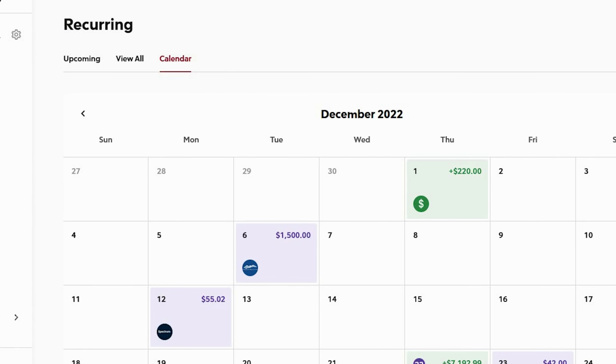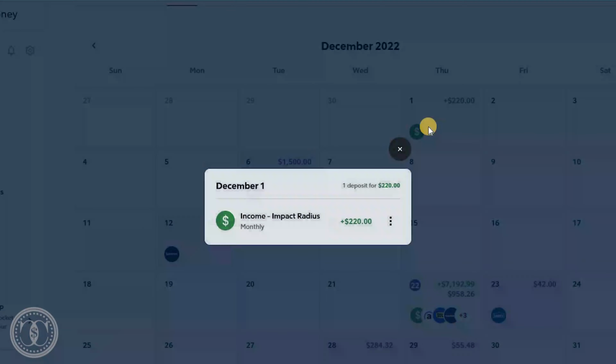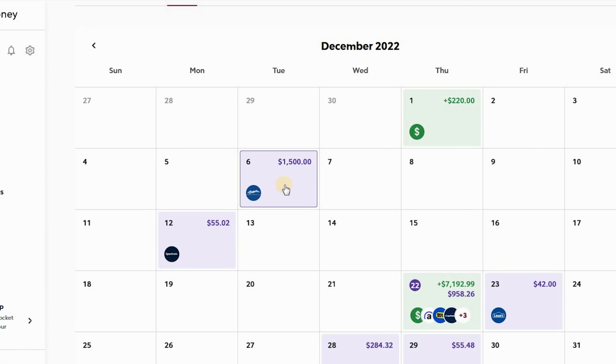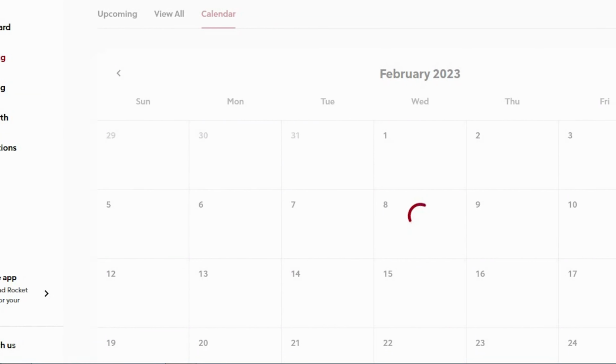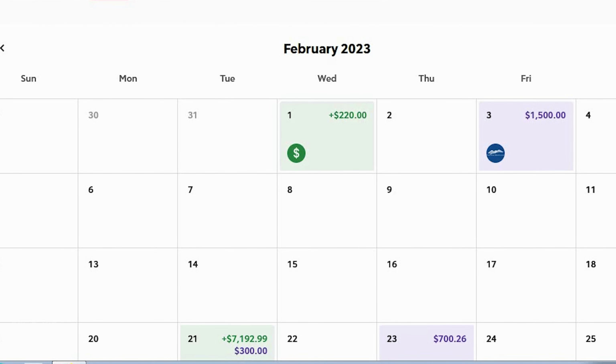Another cool free feature here is the calendar. It's gonna show you what bills you have, what money you have going out, what money you have coming in, all laid out right here. So if you see right here on the first, I got 220 bucks. Where did I get that from? Impact Radius. Okay, I have 15 going out on the 6th. I have 5502 going out on the 12th. That's from Spectrum. I got payments going out. I got payments coming in right here on the 22nd. It's actually telling me how much I spent, where it was, and what date. If I go forward here, it shows me estimated what I'm gonna pay on what date, which I think is a nice feature to have.